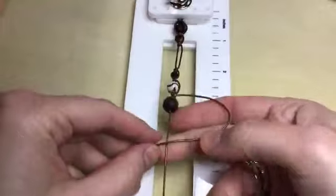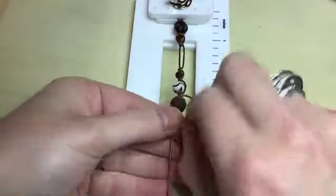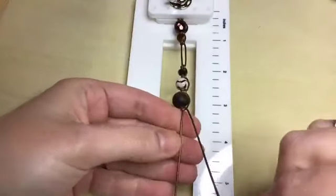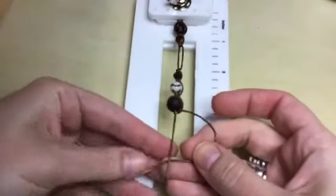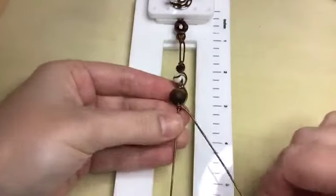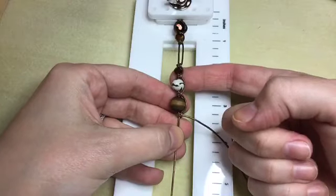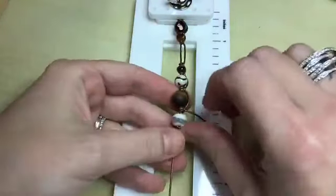All right, same thing. So we've pulled up one of these pretty tiger's eye beads, going across the top, up through the bottom. Okay. And then same thing, but going underneath this time. And we're going down through the loop and pull. Okay. So you've got these pretty knots, these pretty spaces in between here. It's really showing off that metallic cord that's so pretty.